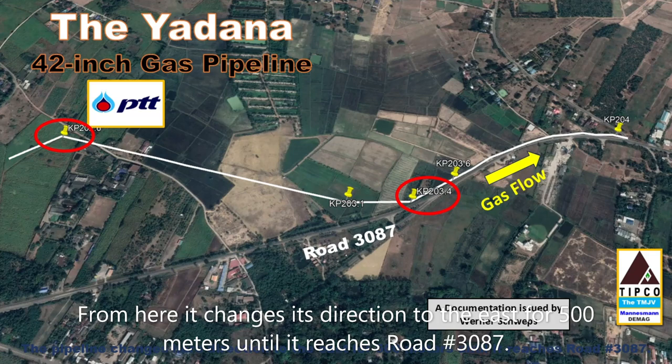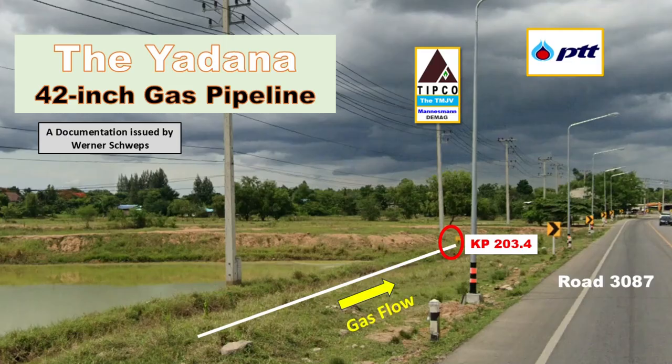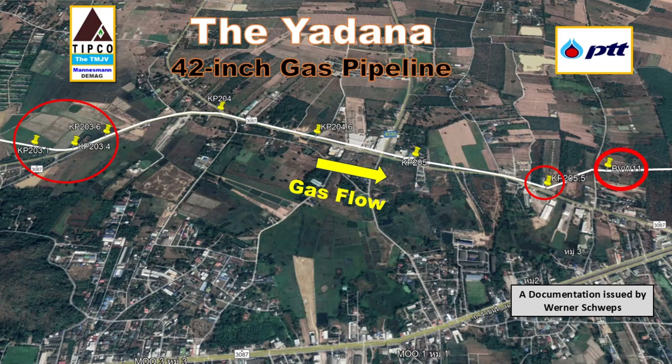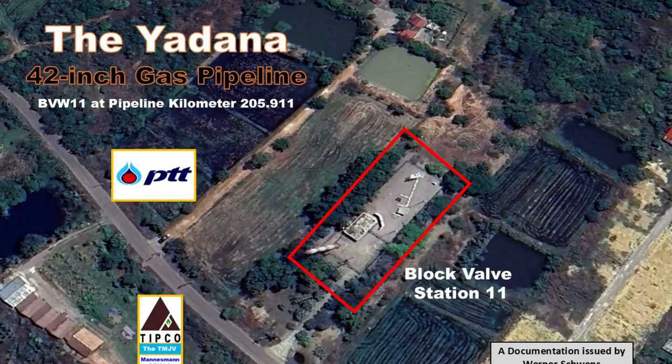Now at this point at pipeline kilometer 203.4, the pipeline one can say almost typically follows the road corridor beneath the power lines for approximately 2 kilometers in the northeast direction, then makes quite a sharp turn to the east before pipeline kilometer 204 and continues until pipeline kilometer 205.5. From this point, the route turns to the northeast and continues straight for approximately 400 meters until reaching block valve station 11. The elevation of block valve station 11 is 75 meters.